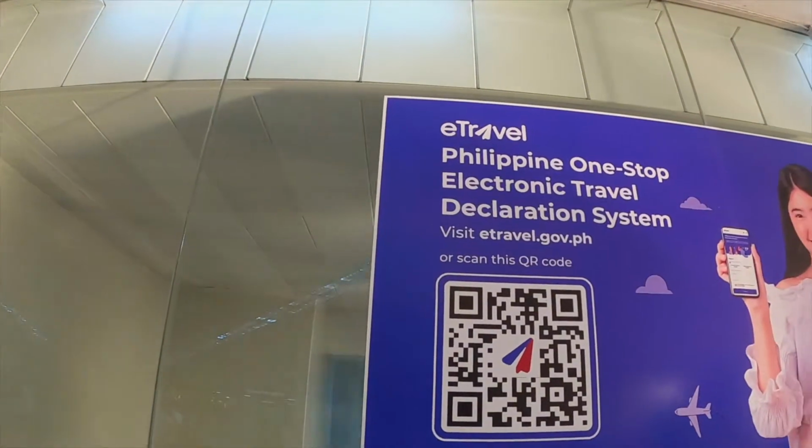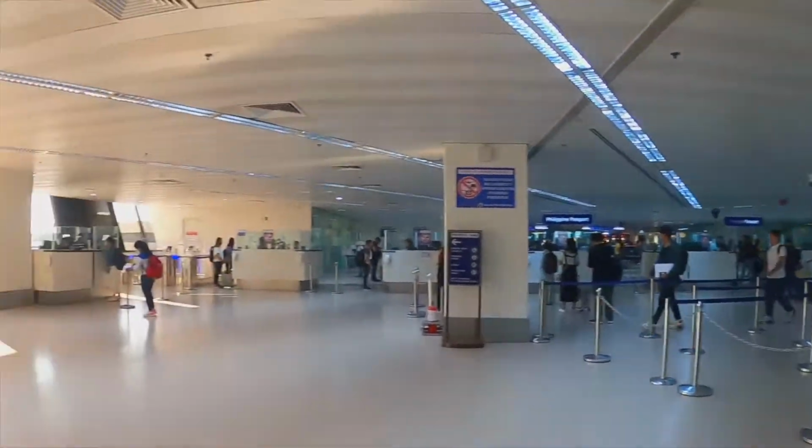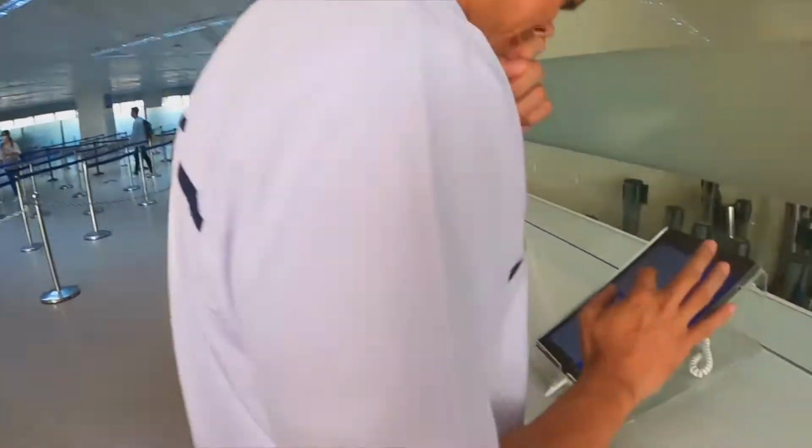Okay, so we have to fill up this form on their gadget or on your phone. So it's a little bit of a hassle. I don't recall ever having to do this when I fly with Qatar Airways. But it is a requirement before we get to the immigration booth, which is right there. So there's a little bit of a bump right before we check in. Every passenger will need to fill this up on your phone or on the tablet here.